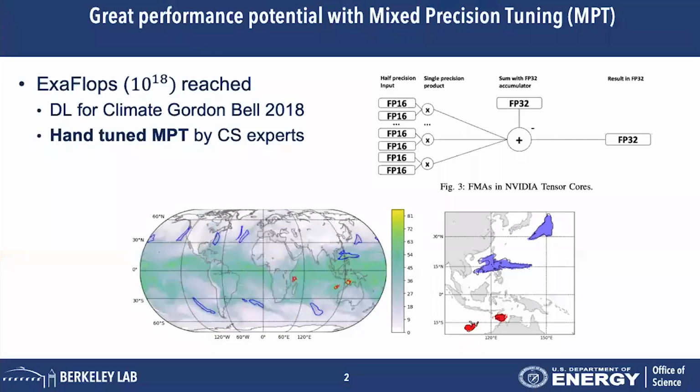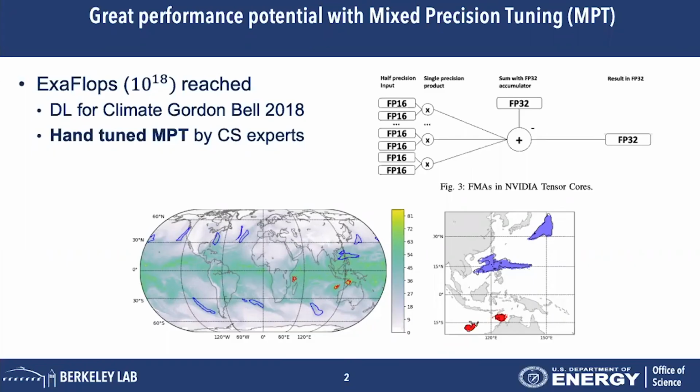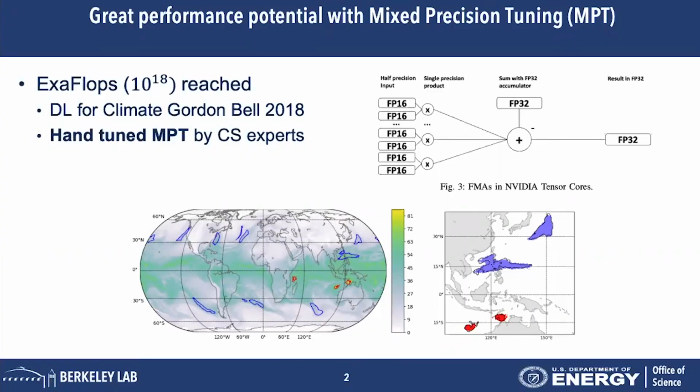So, why do mixed precision tuning? One of the success stories of the last years is the Deep Learning for Climate Gordon Bell Prize of 2018, which was won in part by some of the NERSC people. They hand-tuned these codes doing mixed precision tuning, and they managed to reach, for the first time, the exaflop peak. So what was the secret of their optimization? It was, in part, the use of tensor cores, which are in themselves doing a mixed precision operation, because the product is done in half precision, sorry, and the accumulation is done in single precision.